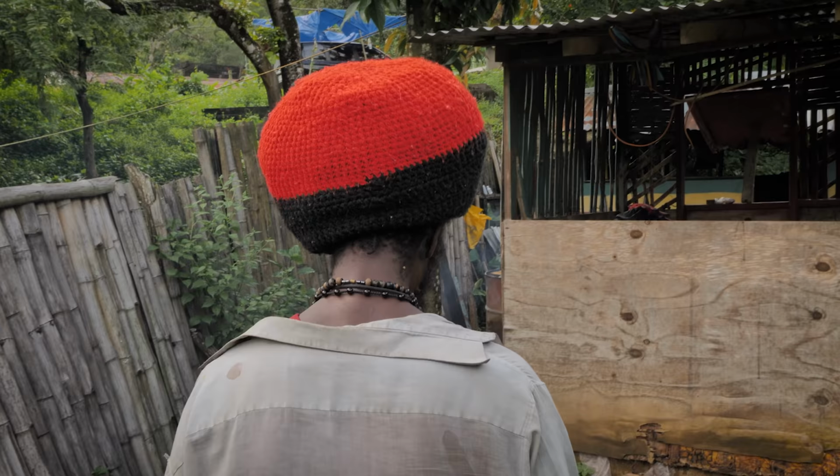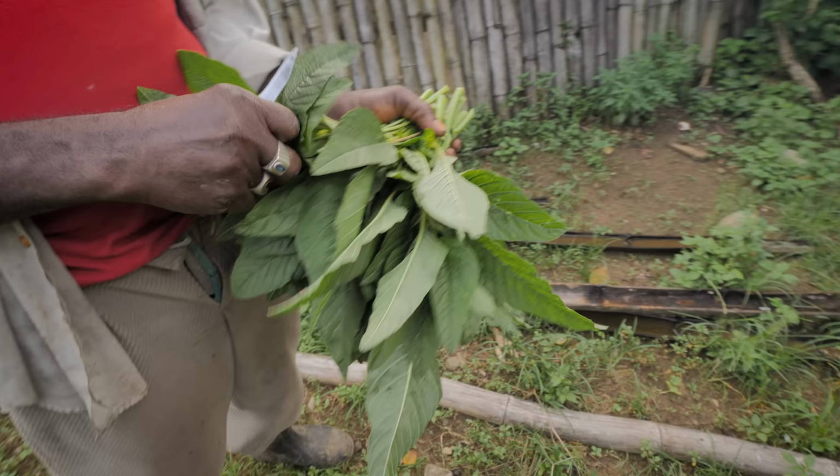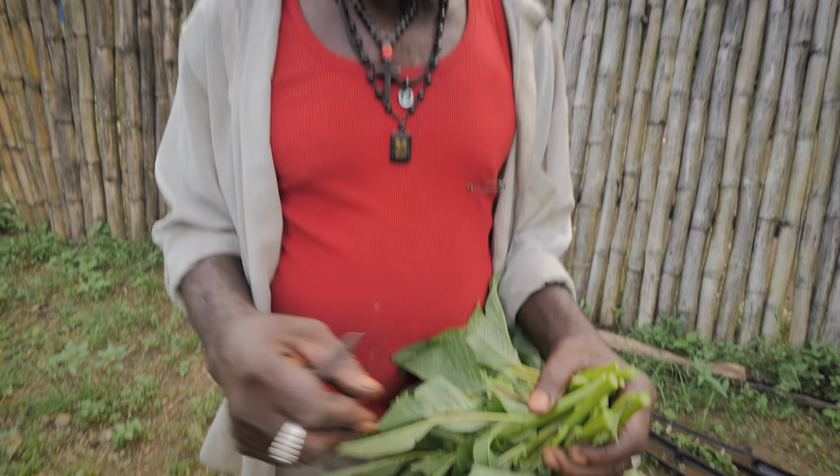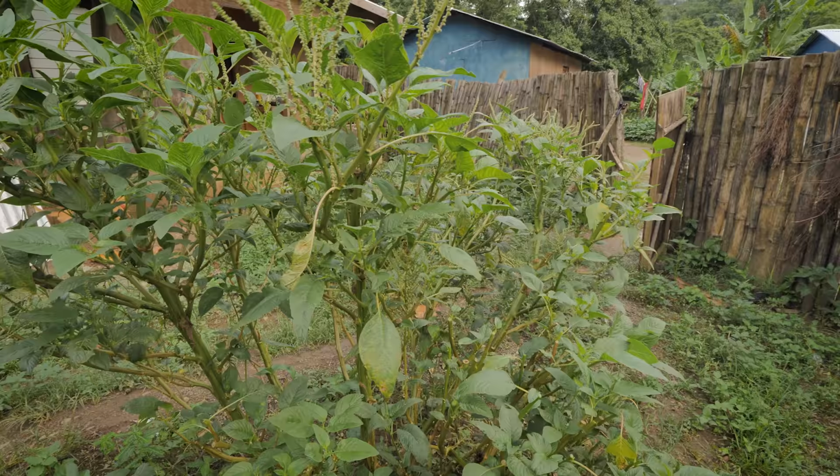I'm trying to cook it sweet, man. Try to cut up a small amount of this, but a good amount, because I show them a little bit. Not a manure. Look, everywhere you see Callaloo. It's growing, springing, and new sprouts just come right by.